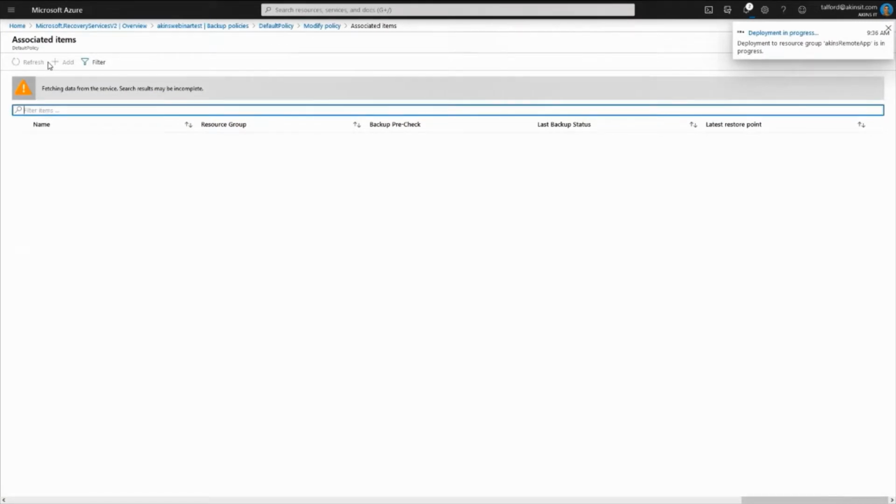Now, under associated items, you'll notice there's no actual VM attached to this. So this isn't backing anything up right now. But when we add the protection to our VM later on, all of this is already configured and ready to go.